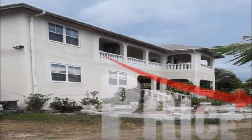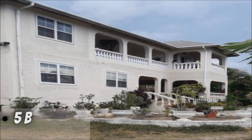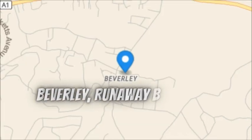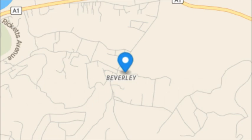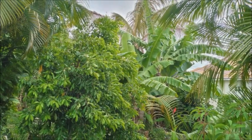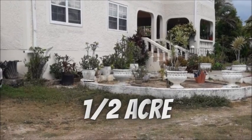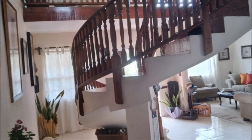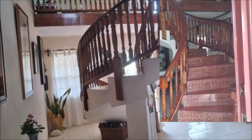This house was recently reduced in price. It comes with 5 bedrooms and 4 bathrooms and is located in Beverley, Runaway Bay, St. Anne. The property is well fruited and sits on approximately half-acre lot with a spectacular view of the sea. There are 2 bedrooms downstairs and 3 upstairs.